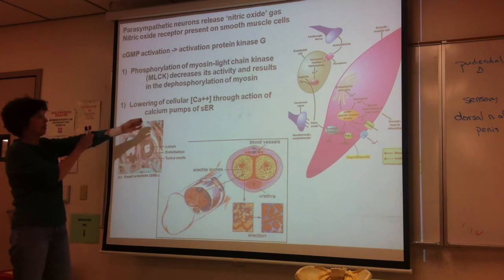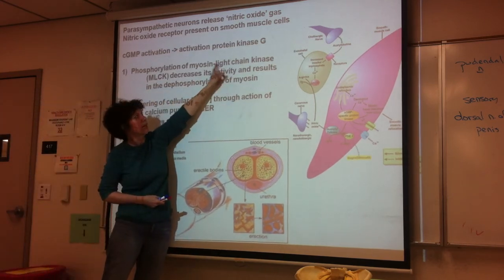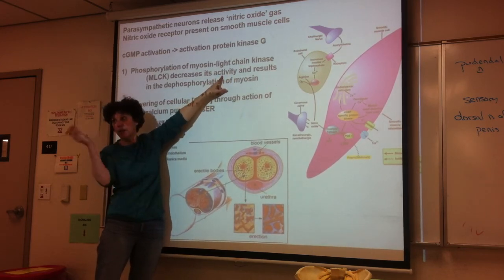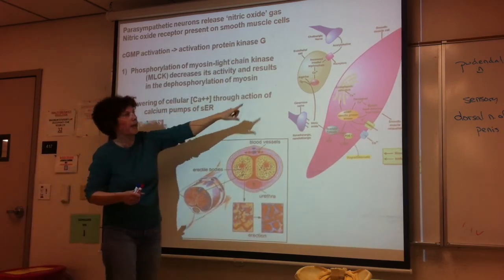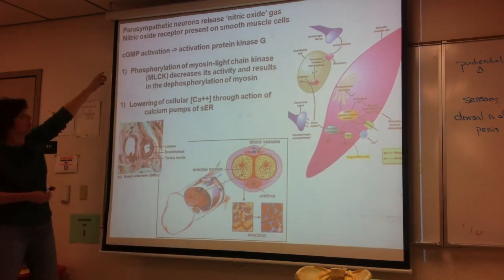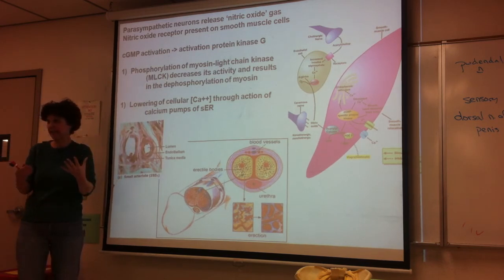So these slides, again, I'll put up. The myosin, again, you don't have to know that whole term, but basically the myosin head is no longer flipping back and forth in its cocked and uncocked position. And two, calcium ions are pumped back into the sarcoplasmic reticulum. With both of those events due to cyclic GMP activation, the muscle cell relaxes.